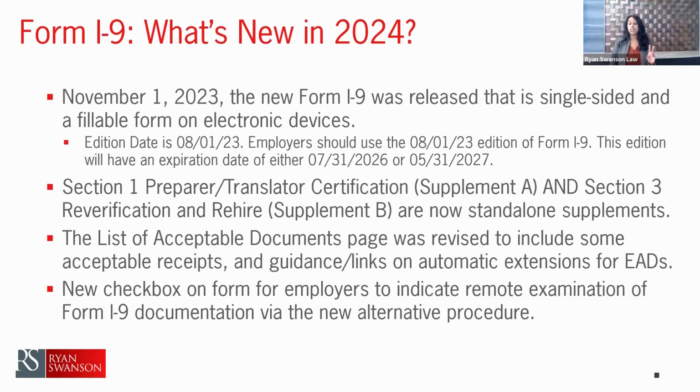It is still the smart I-9, meaning that it has certain drop-down boxes to check and drop-down menus that you could select from. And the edition date that you should be using is August 1st of 2023. The expiration date is either July 31st, 2026 or May 31st, 2027, and you can use either for now. As of August 1st, 2026, you will want to rely on the expiration date that reads May 31st of 2027.